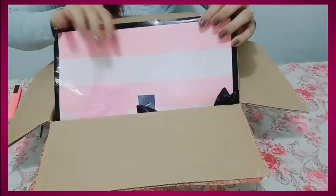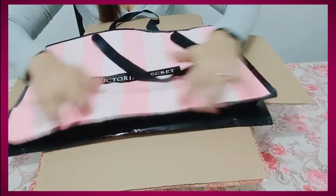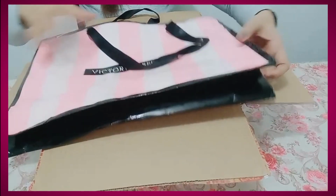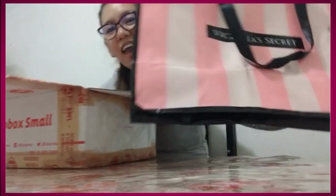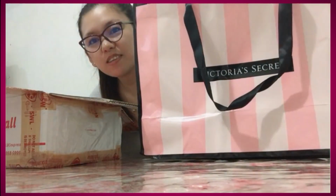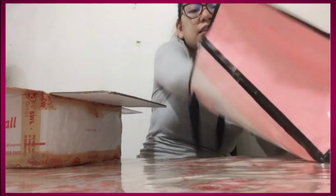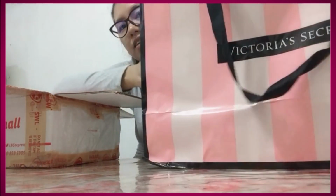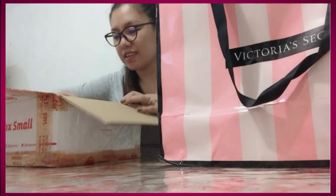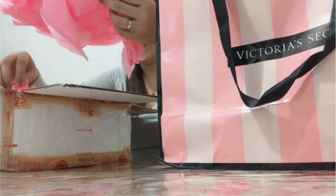Wow! Look at this! This is a Victoria's Secret, guys. Victoria's Secret paper bag, of course. Ayan, buksan natin ang paper bag, Mrs. Chloe. Yeah, this one is the Victoria's Secret paper bag. And dito pa ang... Ayun!